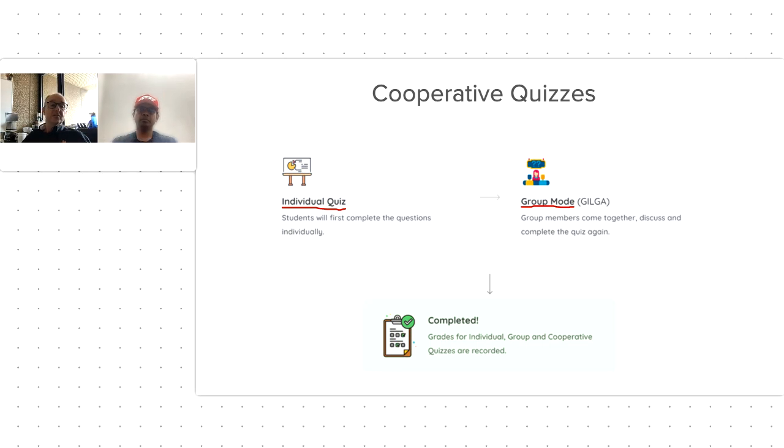And after both the individual and the group modes have been completed, the scoring works by averaging the two scores. So I usually give 15 questions on a quiz. And so individually, if they get a 10, and on the group, they get a 15, which is common, usually the group gets a perfect score in my class, they would get an overall score of 12.5. They split the difference. But I see the 12.5 in the grade book.